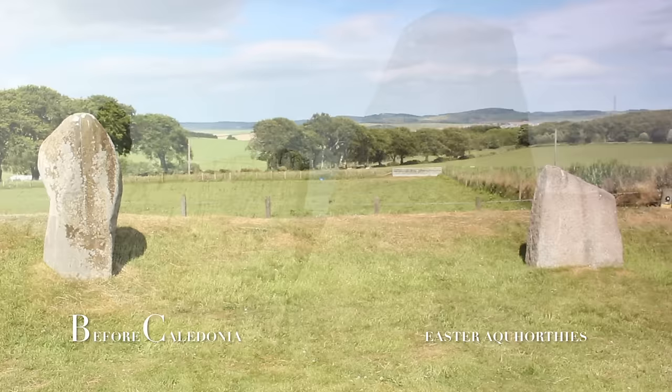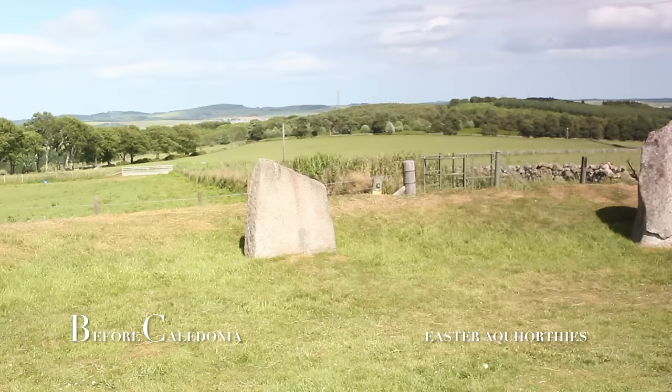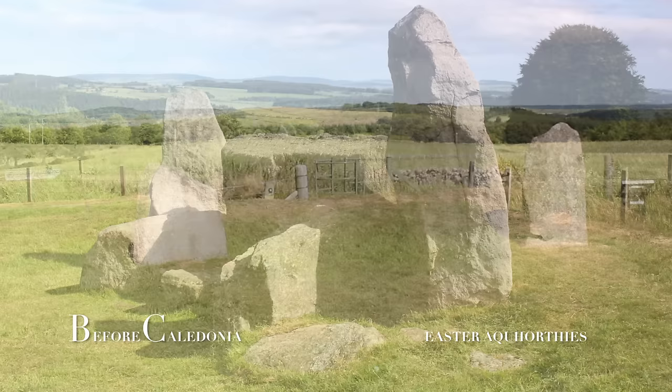The two flankers either side of the recumbent are the tallest stones at the site. These two stones either side of the recumbent make up the classic Aberdeenshire three-stone arrangement, which we will see at each individual site in this documentary. The flankers are made of grey granite. The west flank is the highest at around 2.5 metres.